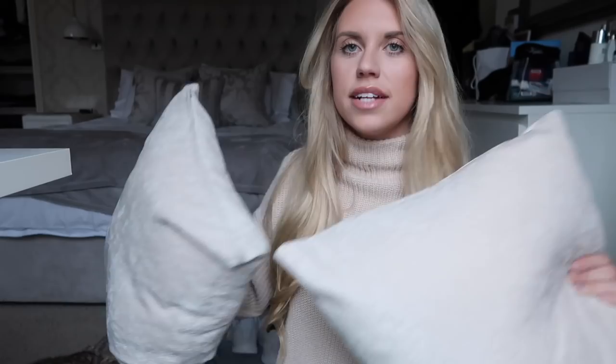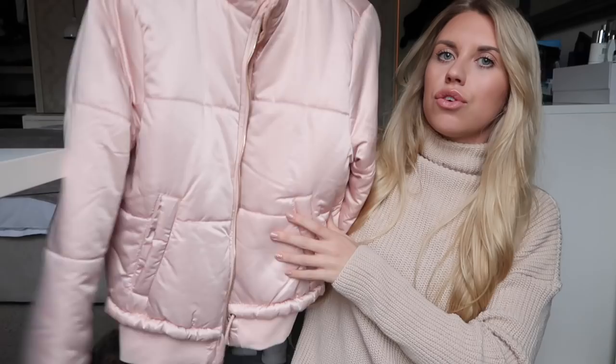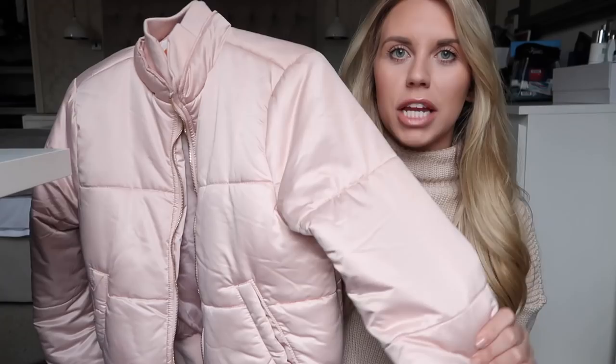Oh, and then I also got this puffer jacket in this gorgeous satin baby, not baby pink, a kind of corally blush pink colour. I mean, how amazing is that? Super, super puffer jacket. And this again was in the yellow clearance at just £9, and I've worn this a couple of times, and let me tell you, it is so warm.